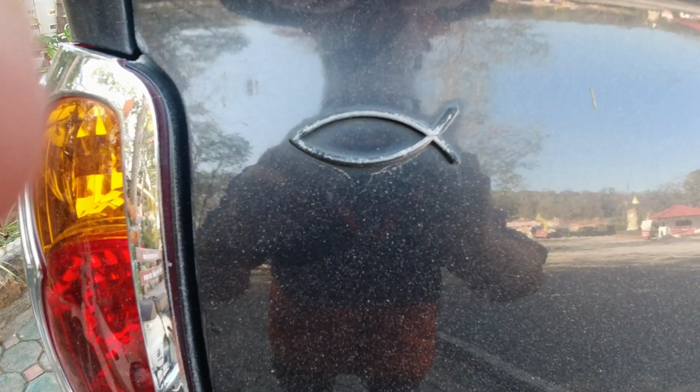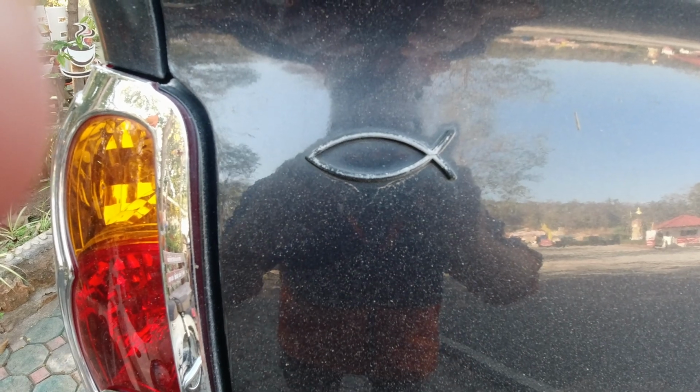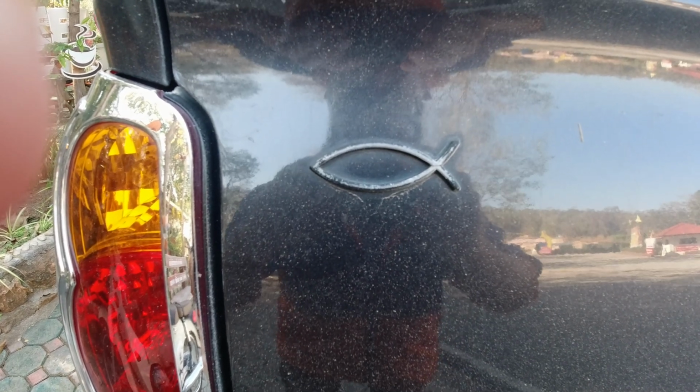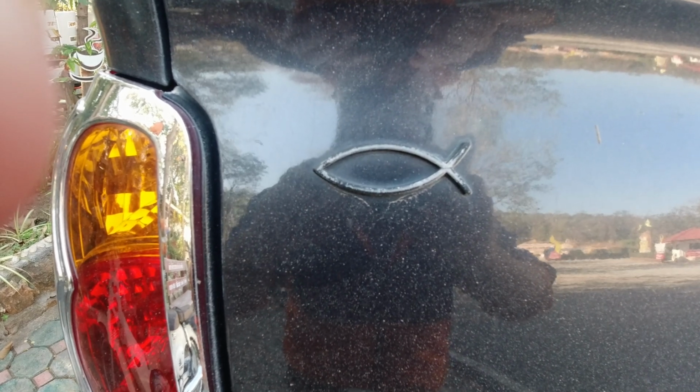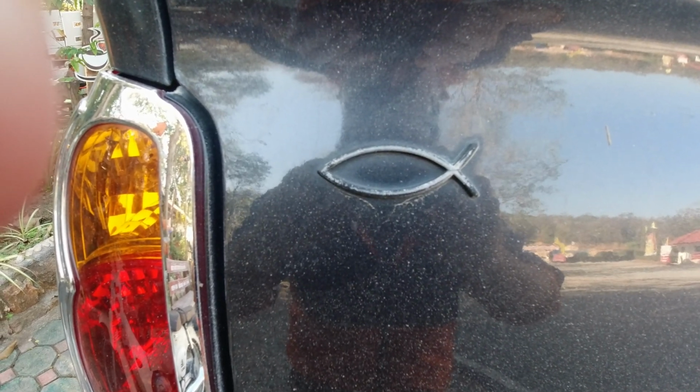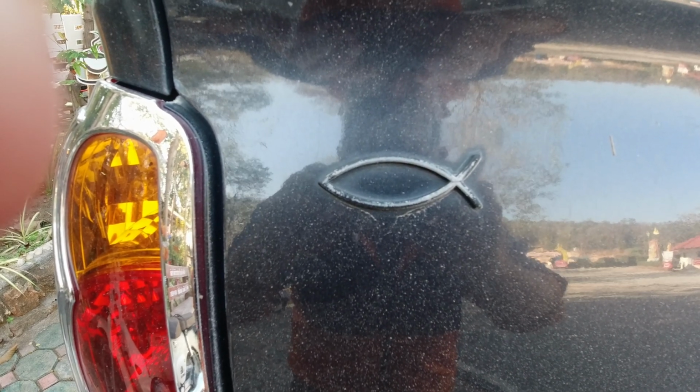So even though Thailand is a Buddhist nation, I think some 97%, there are still quite a few Christian Thais living, especially in northern Thailand, in the hills around Chiang Mai. This appears to be one of them, the owner of this car.